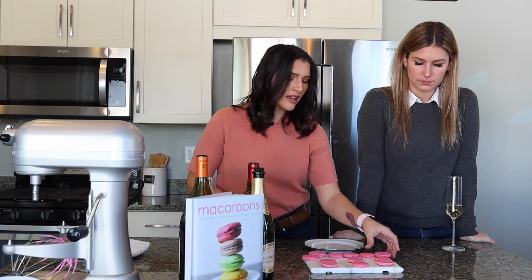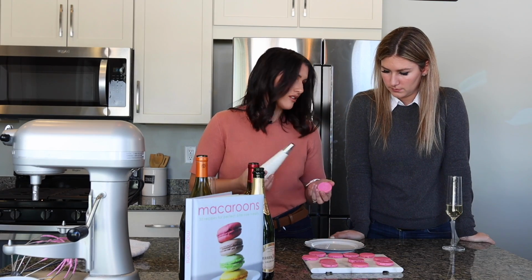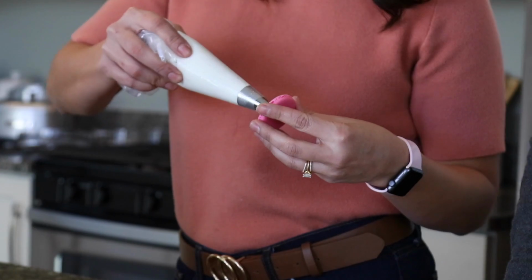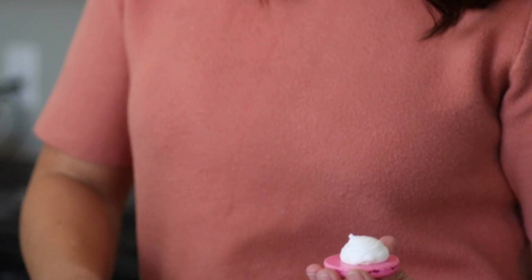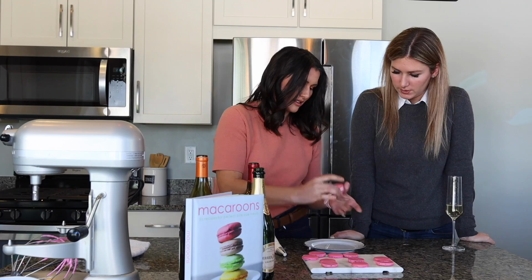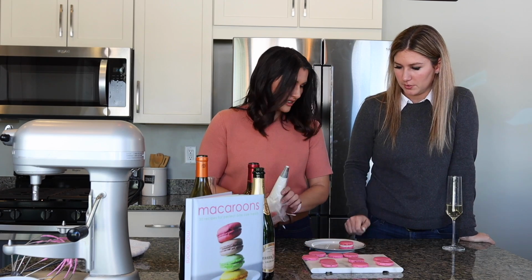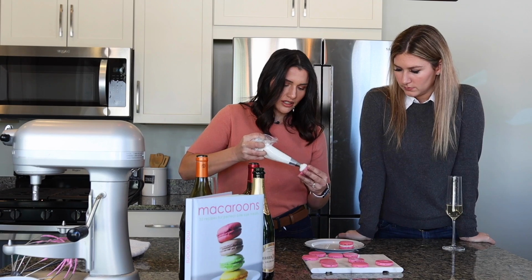So now we're going to go ahead and take our cookies and fill them with the vanilla buttercream, which, if I recall, you said it's going to pair perfectly with the champagne. It is, it is. So I'm ready to get into that. So we're just going to go ahead and put a little dollop on it, take the top cookie, and press it down. So it's very similar to when you make it. Exactly. Once you have that piping technique down, you are golden. These are going to be super simple.